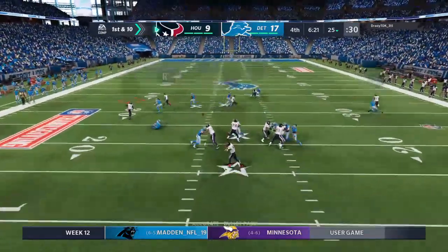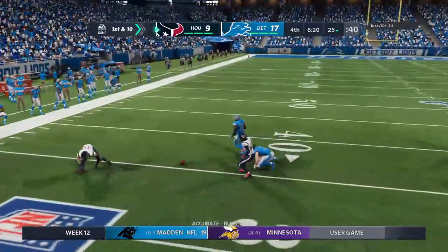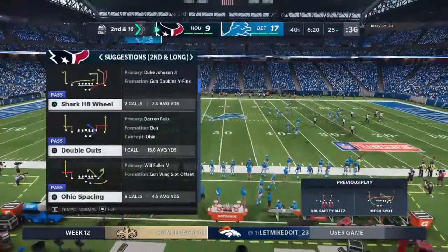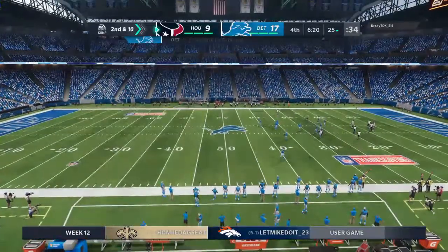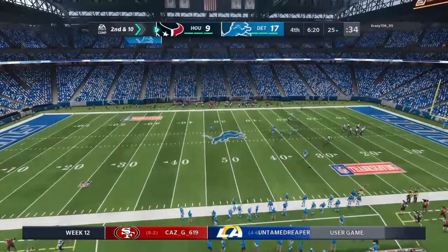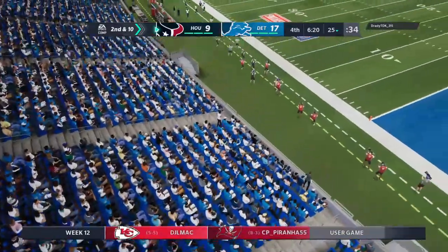He'll throw from the gun. And this will be incomplete. Physical play on the football there, and it's 2nd down. It's been clear in this matchup which side has been the more physical one. It's been this defense. And here's another example on that last play.